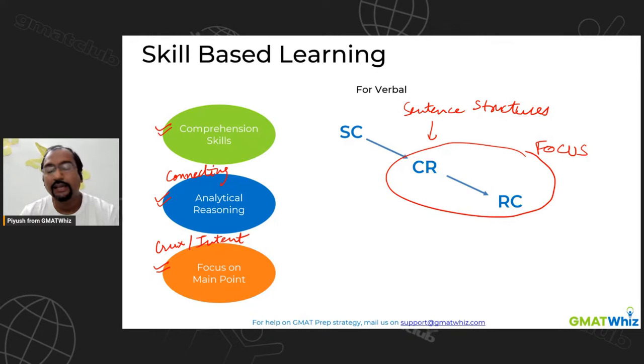The second thing, about time management: please understand, if your timing is a problem in verbal, you are focusing on the wrong problem. If you're taking extra time to solve questions, the problem is not timing. Timing is an outcome. That is what you see going wrong. But the reason why you get the question wrong is not your timing.